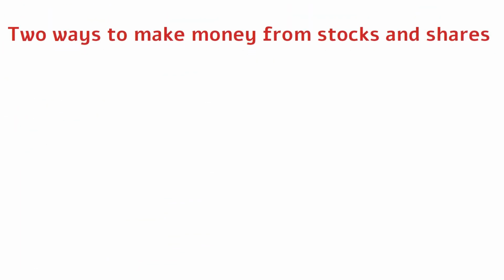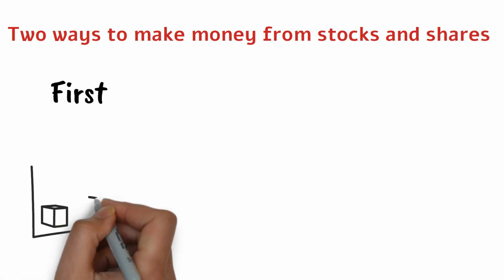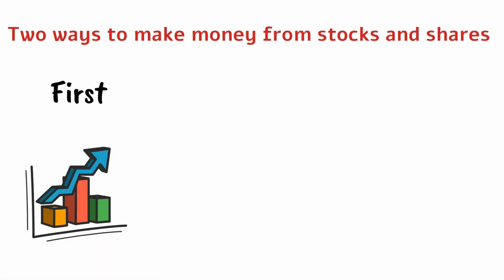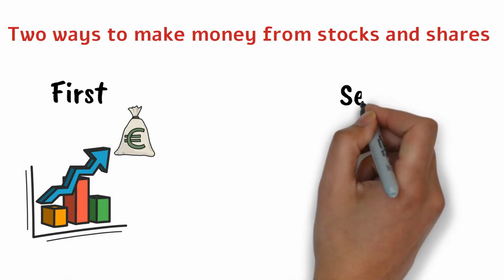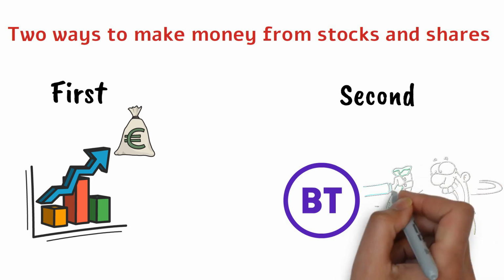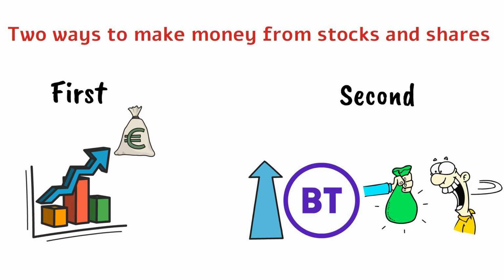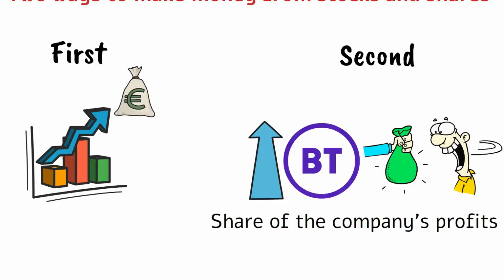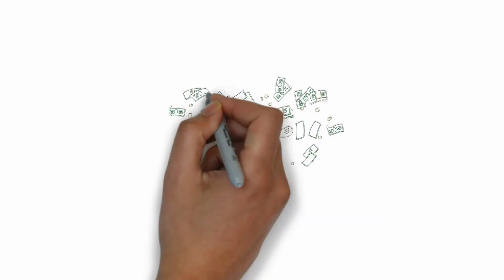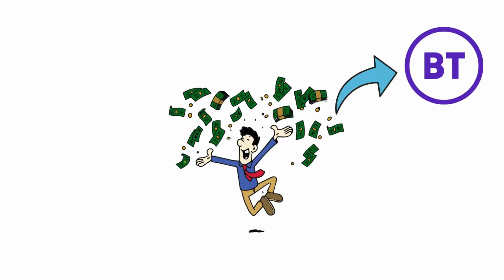There are two ways to make money from stocks and shares. First, you hope the stock's price, like Apple's, goes up over time, allowing you to sell it for a profit down the road. Second, some companies like BT in the UK pay out dividends to shareholders. This means you not only hope for the stock's value to rise, but also receive a share of the company's profits as regular income. And if you're super rich, owning 20% of a company like BT would mean getting a chunk of their profits whenever they pay dividends, maybe every 3 months.